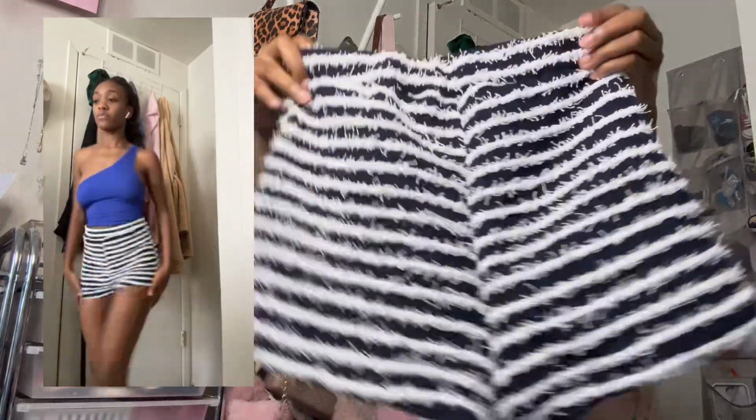Okay. Then next we got this pink bodysuit in an extra small. I like bodysuits. Everybody has these shorts, so I decided to get them in navy blue. These are extra small. They look black, but I promise they're navy blue. Okay, I'm gonna wear this wine tasting. This is an extra small.